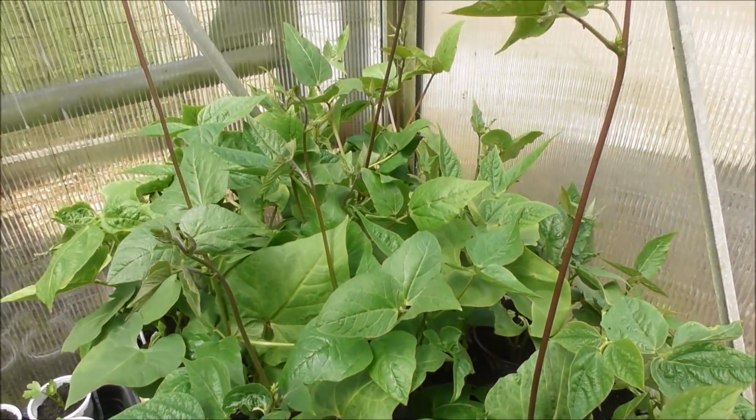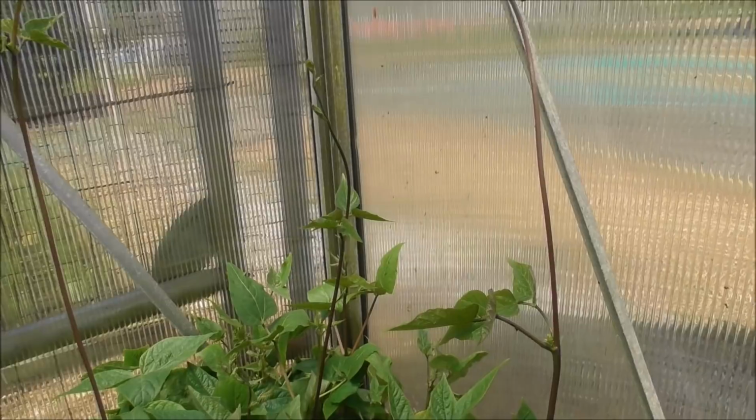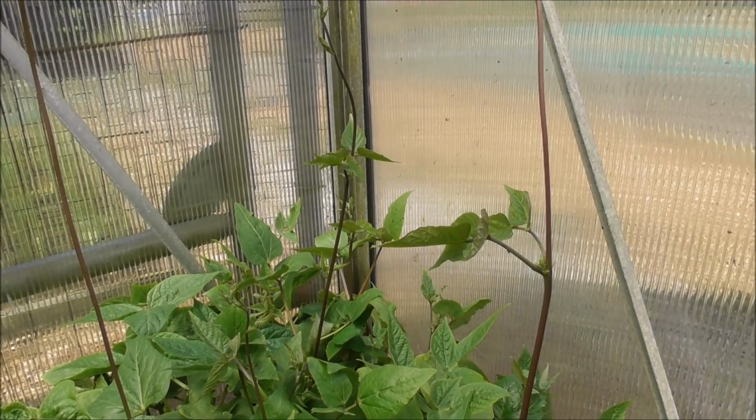So anyway, all the planters have been taken care of now. So the next job was to put the wigwams up for the runner beans. So let me show you the runner beans first, what we're going to be putting up these wigwams. All these beans are ready for going out. They get quite tall. And we did these the 13th of the 4th when we sowed them.